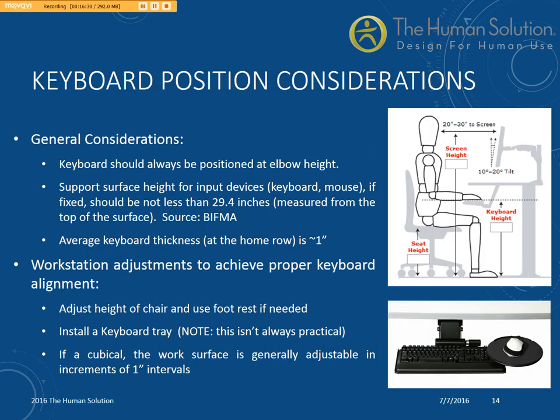So keyboard position considerations. General considerations, the keyboard should be positioned at elbow height or maybe just below elbow height. The support surface height for input devices, this is your keyboard and mouse, if on a fixed position, let's say a fixed tabletop, should not be less than 29.4 inches, and this is measured from the top of the work surface.